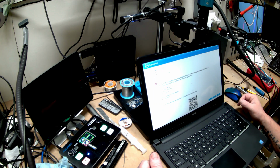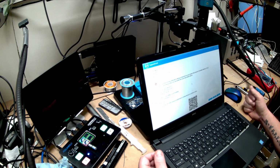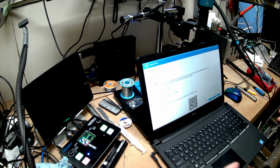Now, is this worth doing? Well, yeah, sure it is. It's worth it to me to learn and to show you guys how this can be done. It's also worth it because it's a $22 board. I mean, no big deal. I mean, if the board shits the bed in a week, okay, no problem.